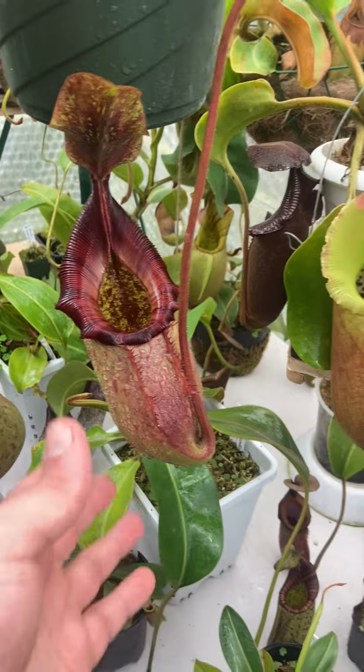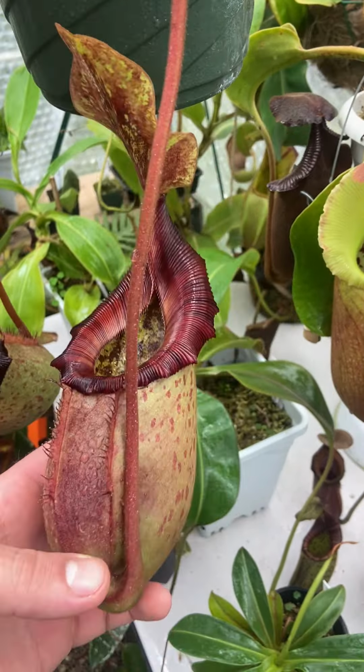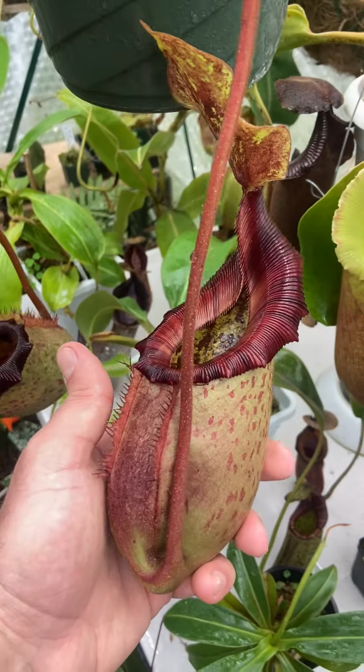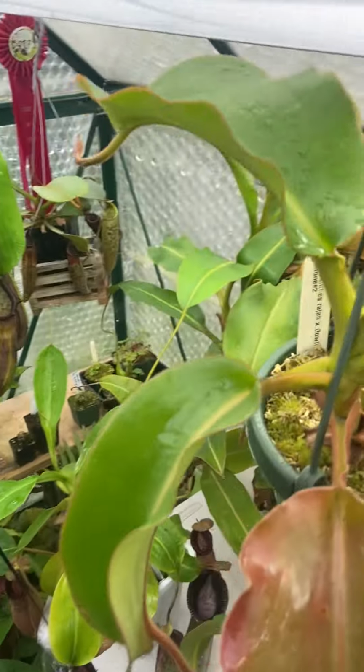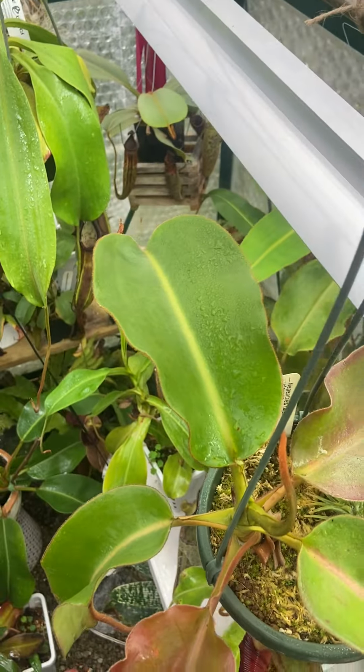Rajah Lowii's newest pitcher here. Just like one of the best ones ever put out. Not the biggest, but definitely one of the best. Just absolutely beautiful color, shape, and features. And the pitcher on this coming leaf should be huge. With the photoperiod coming up, this one definitely makes bigger pitchers in spring and summer.